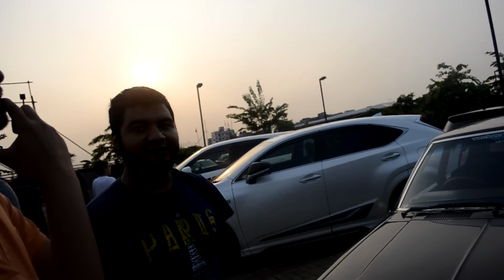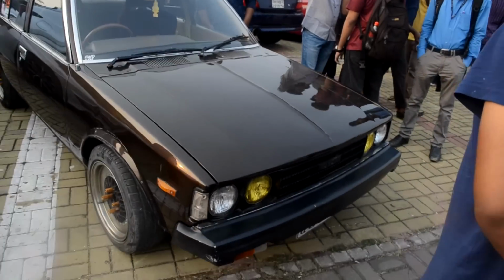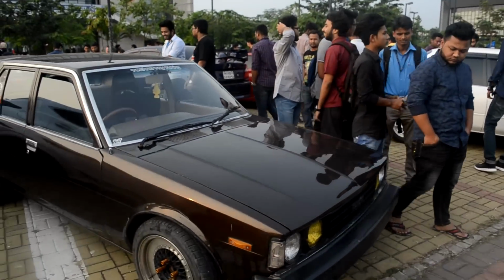You have an STR, right? It's a beautiful car, man. The front was original like this. Did it have round lights? Mine came like this, GL version, 1982. Oh, okay.